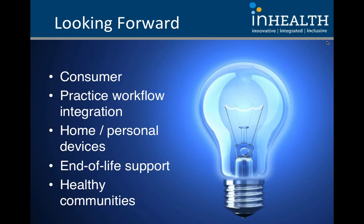We need to do more on the consumer-facing front. We very much appreciate the engagement of the practices with the patients. Part of our core mission is to restore the sanctity of the physician-patient relationship. Hopefully, some of the work that we're doing is enabling the physician to do what he or she does best, and that's to be able to engage and lead to successful interventions on behalf of the patient.